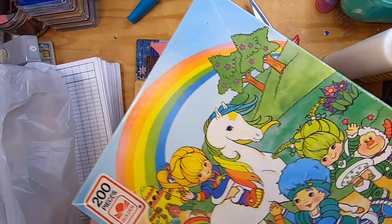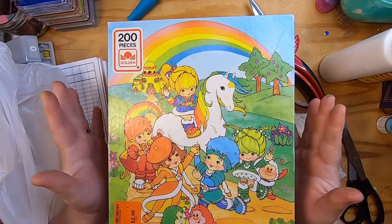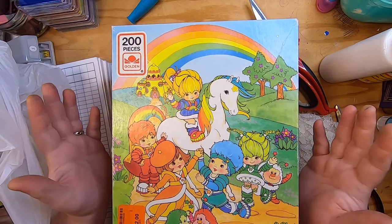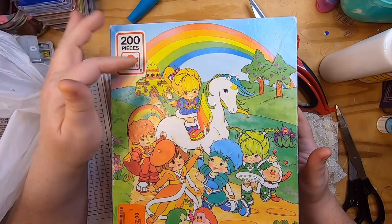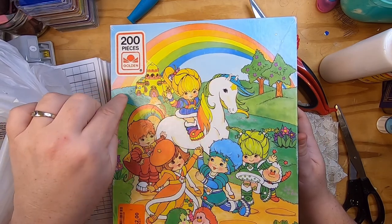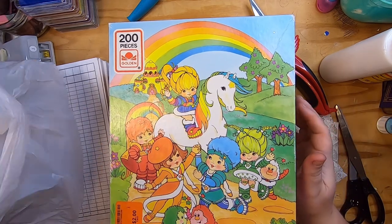I've been collecting materials from vintage toys and books, different ephemera type stuff around vintage toys. This is a Rainbow Brite puzzle, and I have no idea if it's complete, but I'm going to find out because I'm going to put these puzzles together. If they are complete, I'm definitely going to be using this box image, and that's going to become a journal cover. Then the puzzle itself is going to become a journal cover. I'm going to put it together, Mod Podge the whole thing, back it with a hard card stock, and make it into a journal. So that's my plan for this Rainbow Brite puzzle.